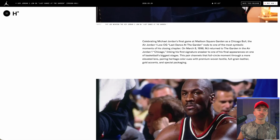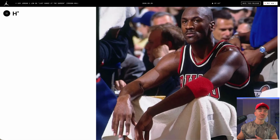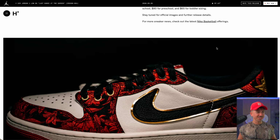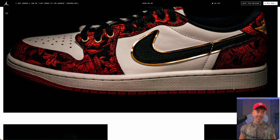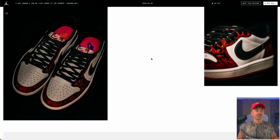So it celebrates Michael Jordan's final game at Madison Square Garden as a Chicago Bull. Like, you know, you see what I'm saying when they come to Michael Jordan inspiration for Jordans, they dig deep. But here you go. It's got this floral pattern all over it, and the vibrant red with the black just looks amazing. The outline of the Nike swoosh in gold just makes it look luxurious. Obviously, it's based off of the Chicago colors, so you're still getting that DNA in here.